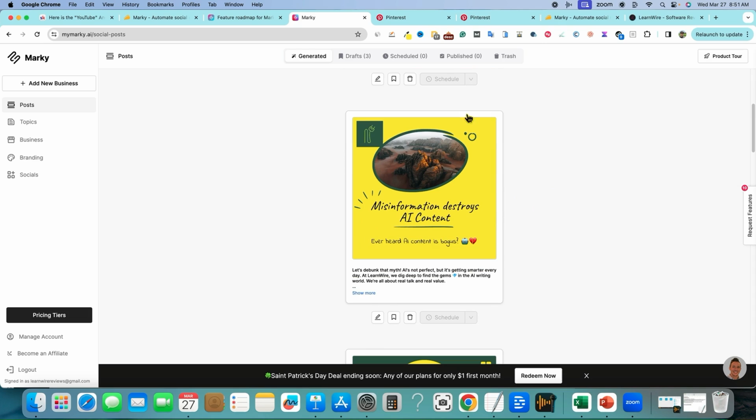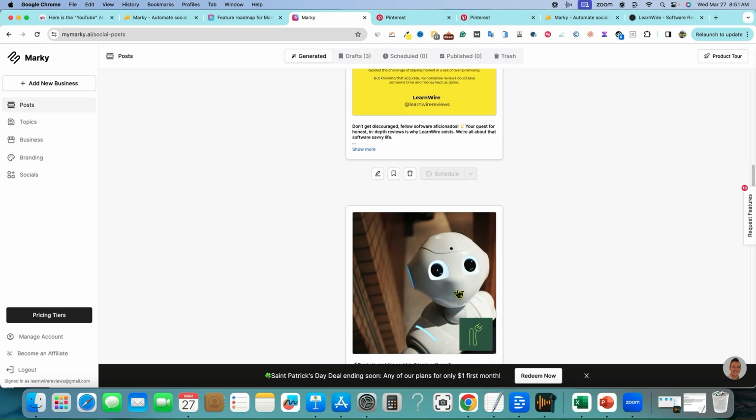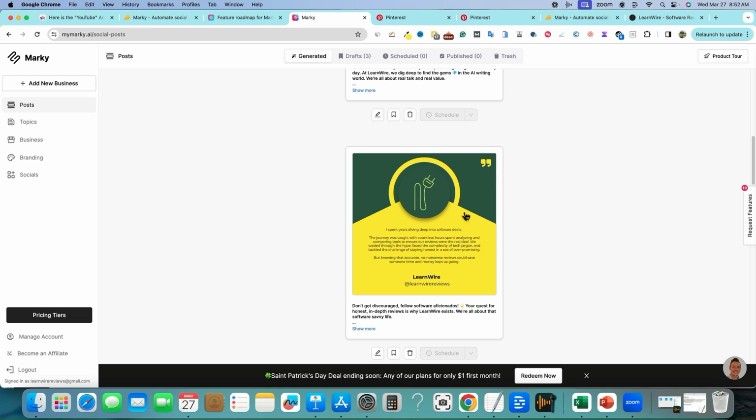But here's that one design right over here. Misinformation destroys AI content. Ever heard AI content is bogus? So these are cool right here, right? It's just catchy. It's not a lot of text going on. And I think the branding is really cool. And I think it's cool that we can go and change the branding and the colors. Maybe we don't want to have all the posts look like this. And we can go and change that anytime we want and stick to some main colors though.